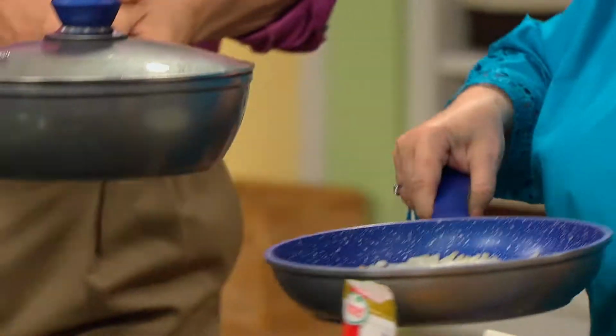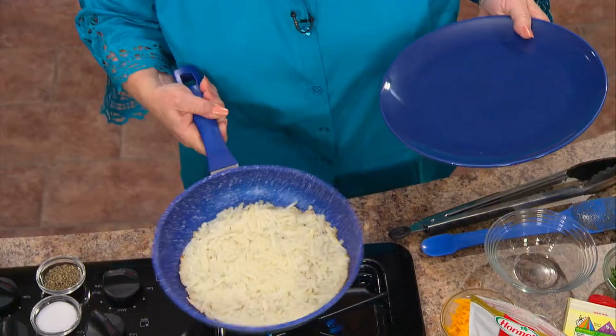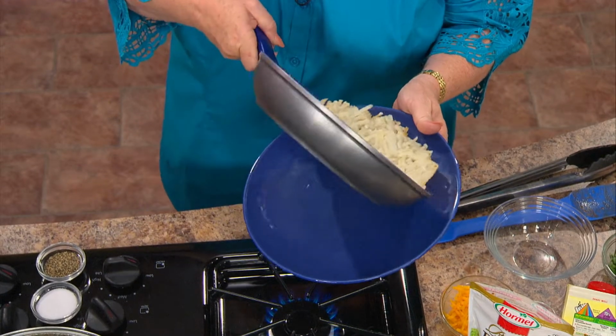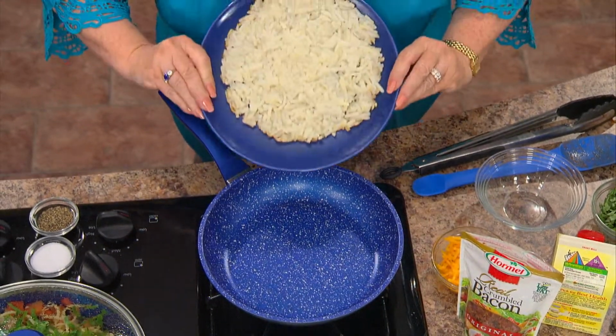It's very cool to touch. These are beautiful non-heat handles. Now watch, here's an easy way to flip those hash browns because they're so loose in the pan. I'm just gonna slide them out onto the plate and give that plate a flip. This is the fun part.